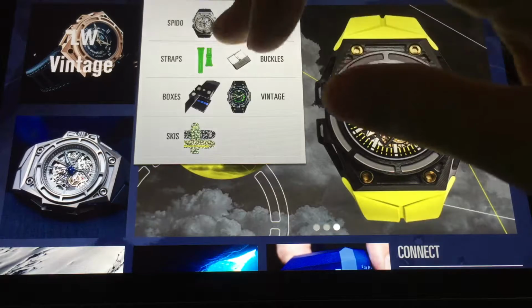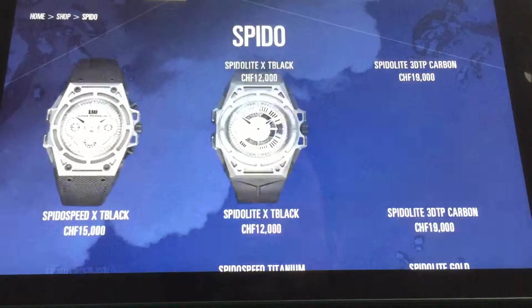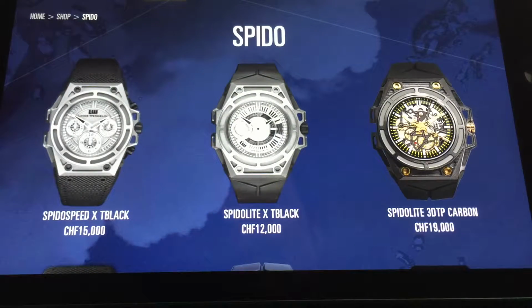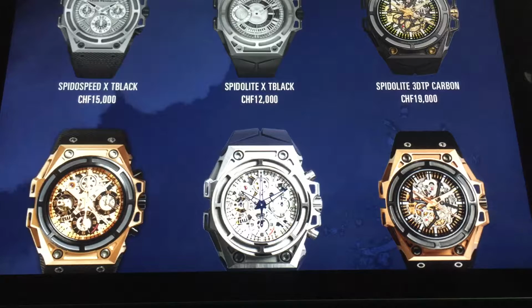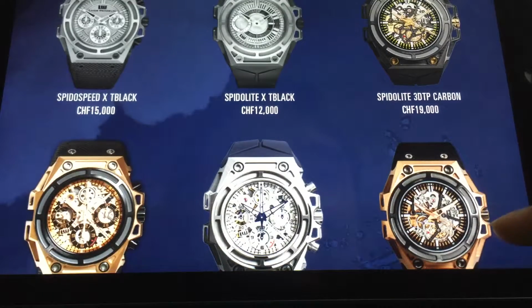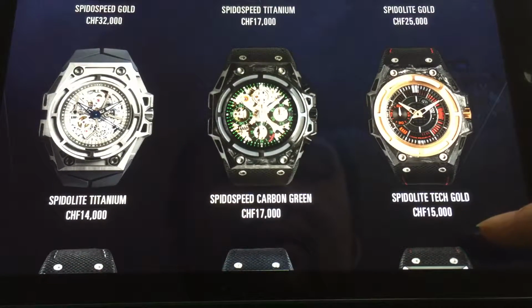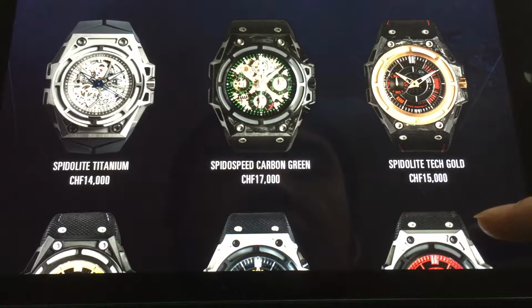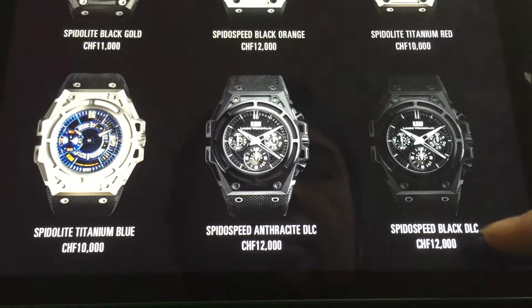All right, the Spidolite. They're nice, right? They're really funky, really edgy. They're really cool watches. I like them. Whoa, 15,000 Swiss francs. I don't know if I like it that much. Carbon, 19,000 Swiss francs. 12,000 Swiss francs. 17,000. What's going on here, guys? Why are they so expensive? 14,000, 12,000.